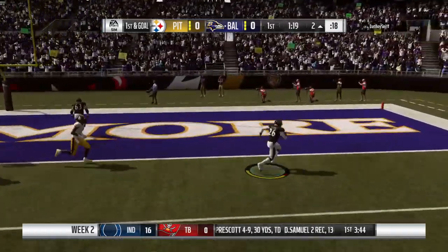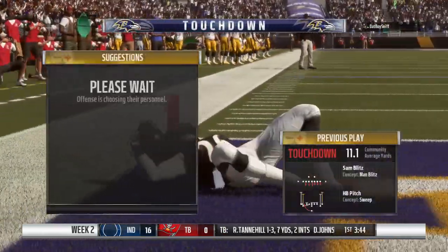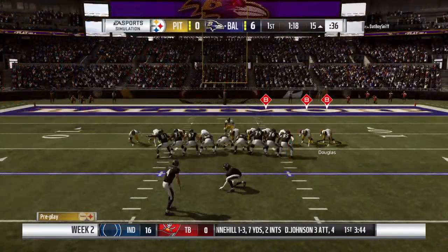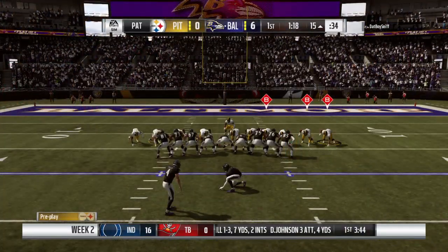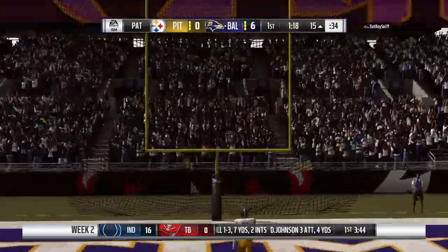They'll try and run for it on first and goal. And he will take it in for a Ravens touchdown. Tevin Coleman, his second touchdown on the season. And the Ravens have taken the early lead. Good start to the season for him.